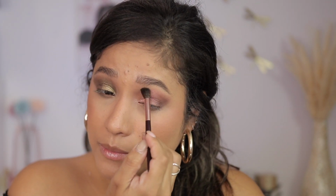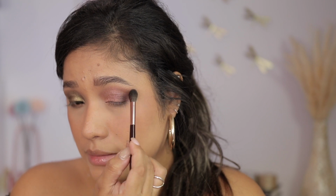So I'm gonna go into the brown one more time, and I'm gonna just blend my outer V, deepen it out a little bit because I wanted to make it smoky, and just blend everything in place. This is the first brush from her that I tried. I haven't tried her brushes. It is quite soft and nice.